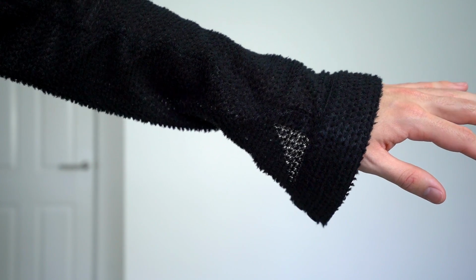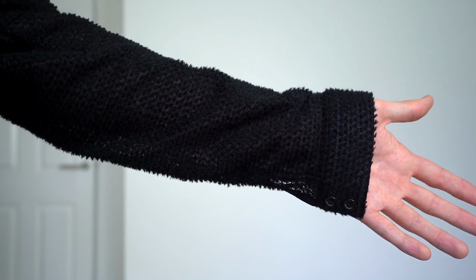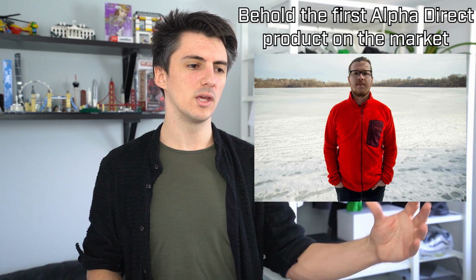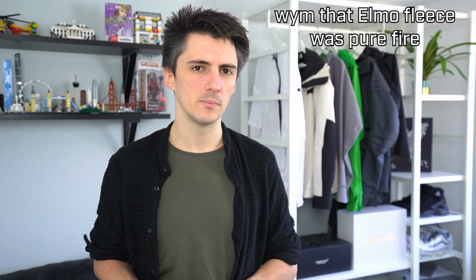Now, this isn't something that has never been done before, and in fact this Alpha Direct fabric is designed so that it can be used like this, but Acronym here have taken it away from its original context of being used for hiking gear and sort of experimental fleeces, as it were, and brought it into the world of the more fashion-conscious, technical consumer. And it's a good job they've done this because Alpha Direct has quite a few really nice qualities. You'll notice from the offset that it's got this really nice open structure that makes it feel like a very lightweight garment, and it gives it a little bit of breathability as well.